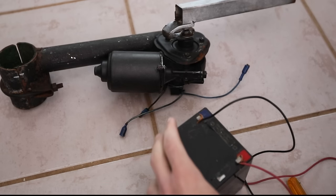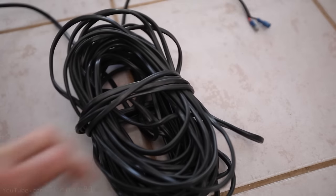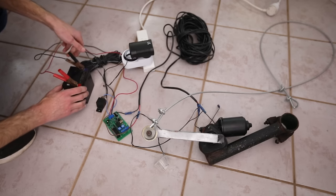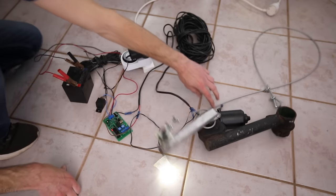Then we've got a 12-volt battery to power the windscreen wiper motor and a big long cable to reach out into the garden. With all of these bits together, we can now throw some power at it to see if it works.